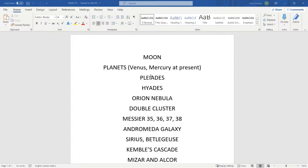Just below the Pleiades is the Hyades, which is the horned shape of Taurus. Lots of targets in there. Aldebaran, a really nice red supergiant star, but not lots of colorful stars in that area.